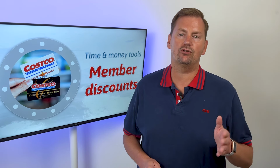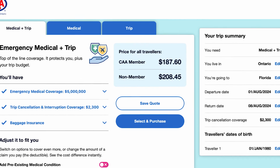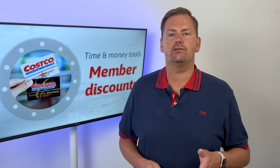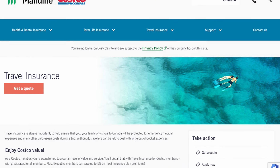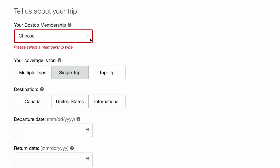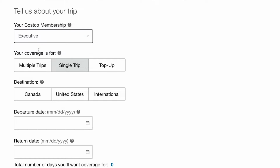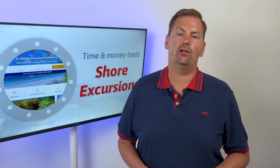Both CAA or AAA and Costco can also help you save on your travel insurance. CAA applies a discount for members to its own travel insurance product. In Canada and the US, Costco offers discounts on the rates of a specific insurance company, Manulife in Canada and Zurich in the US. And the discount is higher if you're an executive member. For my upcoming Europe cruise, I was able to save hundreds of dollars off the cost of insurance thanks to my executive membership.